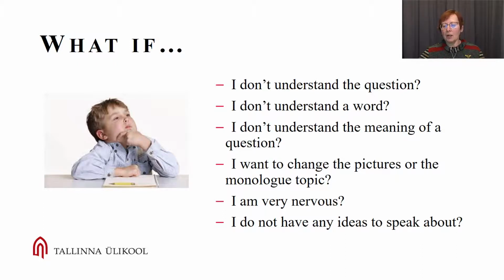What if I do not have any ideas to speak about? This is something that you can prepare before you actually come to the exam room. Talk to your teacher and find out about how to generate ideas, how to brainstorm for ideas. What are some of the strategies to do that? And then, if you have the strategies already before coming to the exam room, then you will have an easier time dealing with this problem.